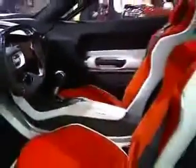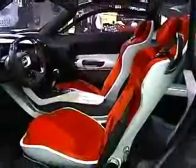Now, the whole secret about concept cars, especially when it comes to Saab, is to use all these designs and turn them into current production cars.